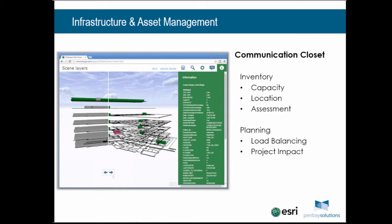We're also going through a major voice over IP conversion, so we're going to be decommissioning some of the old utilities and really ramping up on some of the existing utilities. And next.